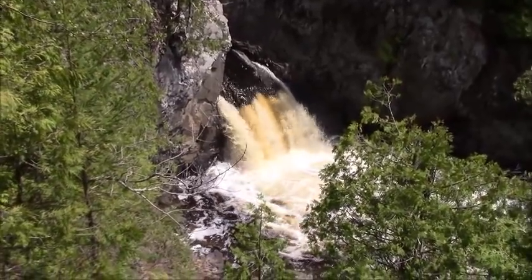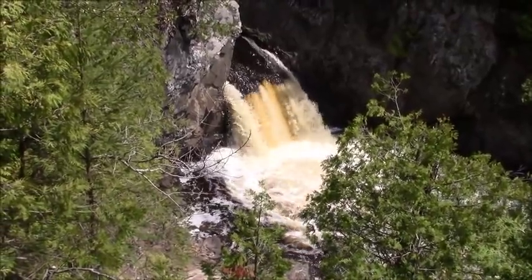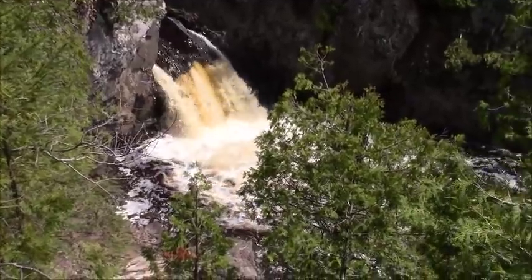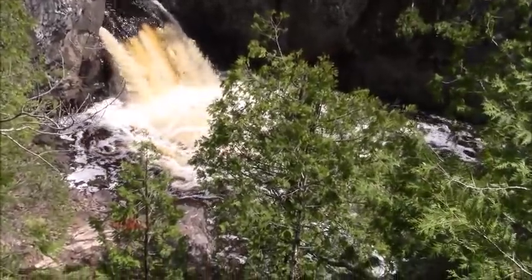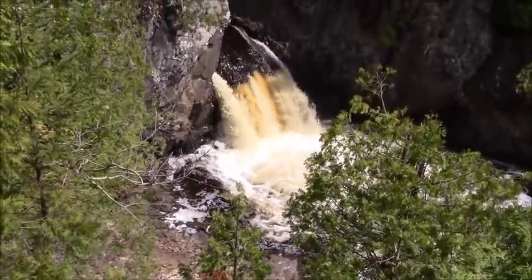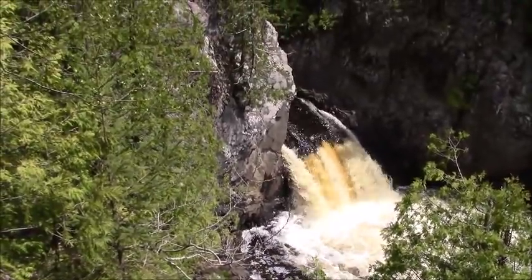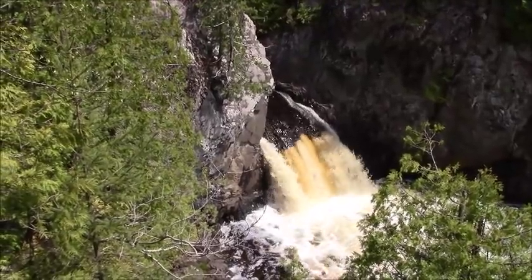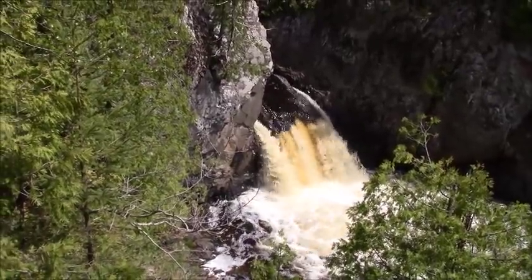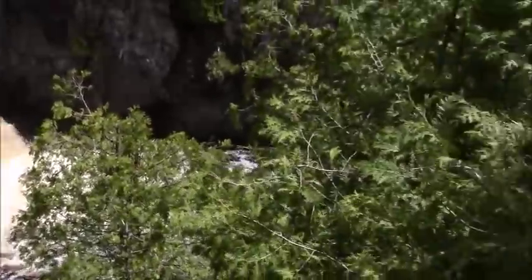Now isn't that pretty? Pretty, pretty, pretty. Just beautiful. I always know when I come back here I won't be disappointed. This is such a nice spot. It's about a 40-foot drop down to the base down there. Water's running nice and strong. Just what I was hoping for today.